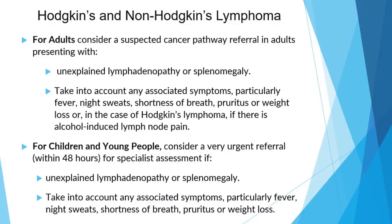Now finally, the recommendations are the same for Hodgkin's and non-Hodgkin's lymphoma, but separate recommendations have been made for adults and for children and young people to reflect that there are different referral pathways. Now for adults, we need to consider a suspected cancer pathway referral in adults presenting with unexplained lymphadenopathy or splenomegaly.